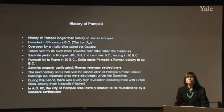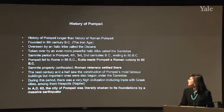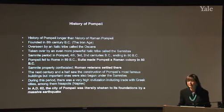The next very important year in the history of Pompeii was the year AD 62, when the city of Pompeii was literally shaken to its foundations by a very significant earthquake. A very significant earthquake indeed.